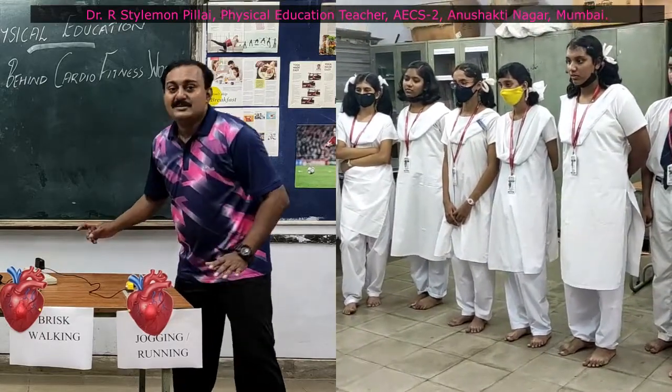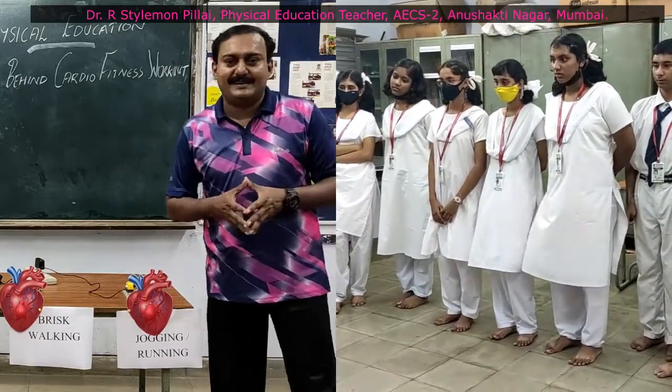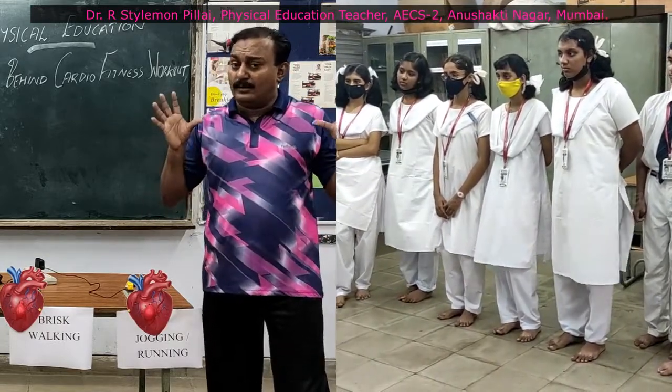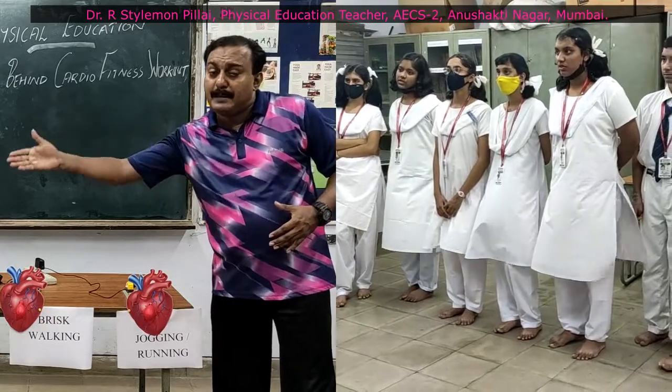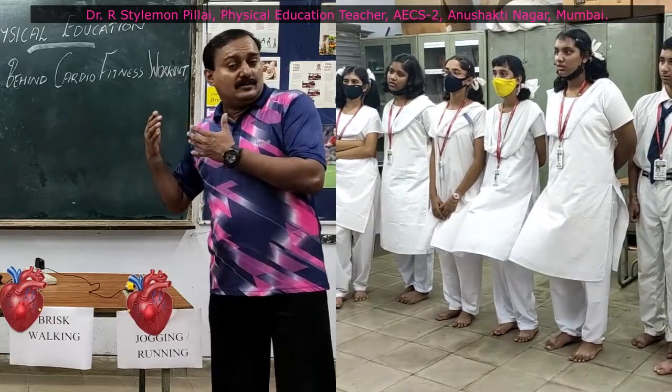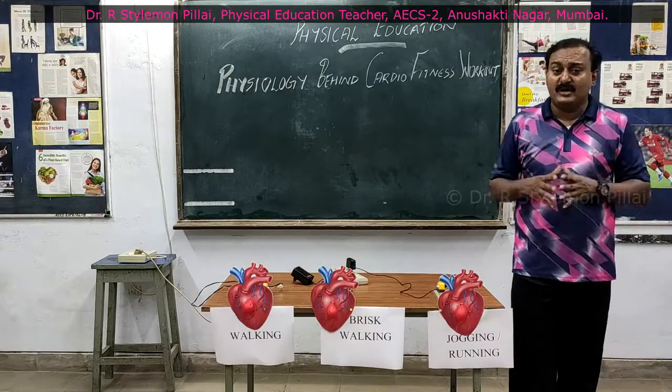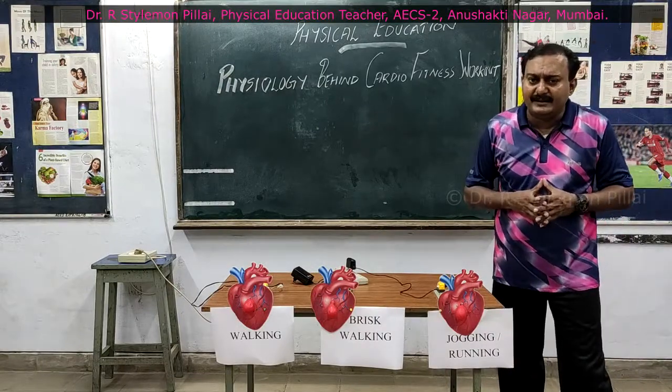So, from this, we can see the heart rate of the runner is significantly lower than the heart rate of the people who walk briskly. This is an example of how exercise affects or changes the heart rate.